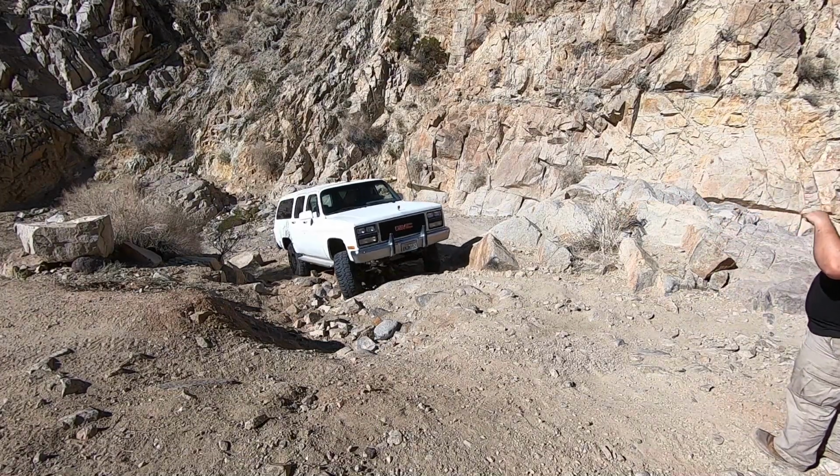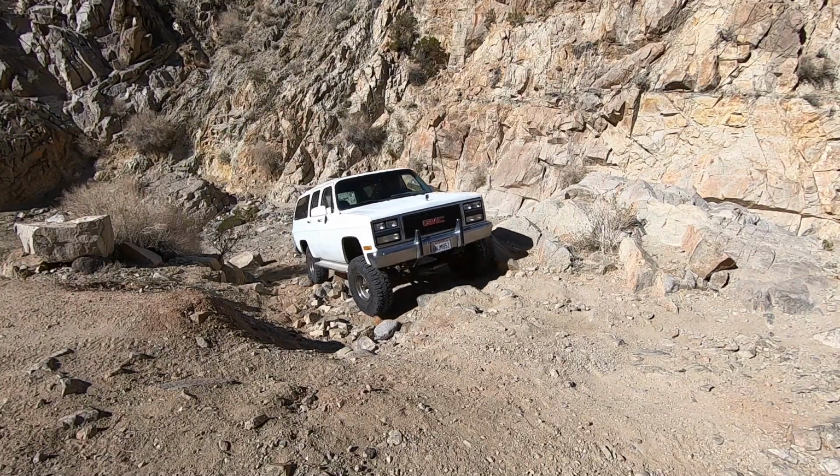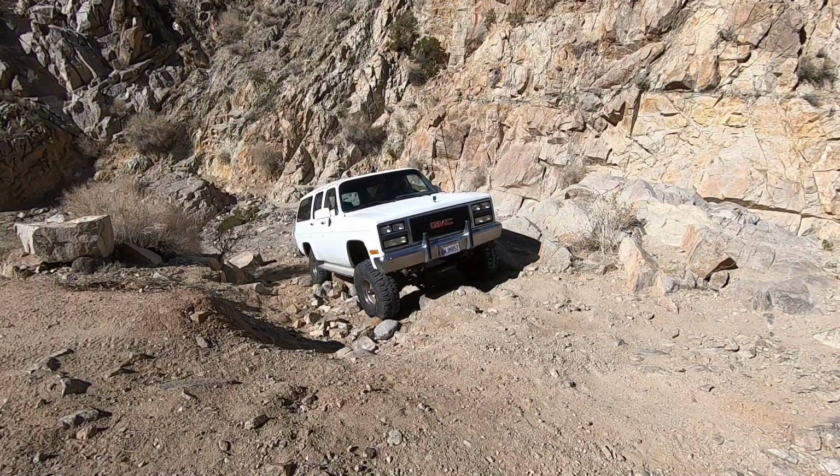I've been pretty impressed with the Suburban so far, but it wasn't until watching it through this section that it actually surprised me how capable this thing can be.